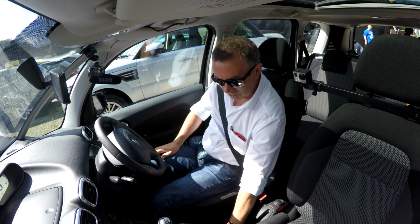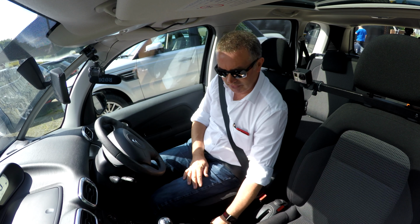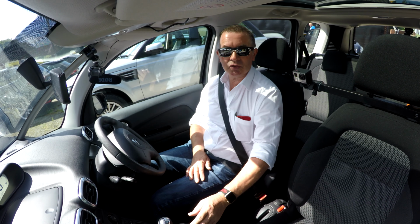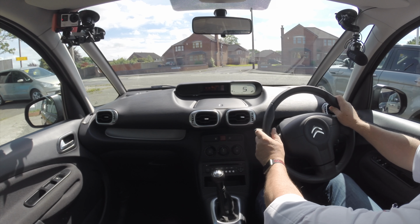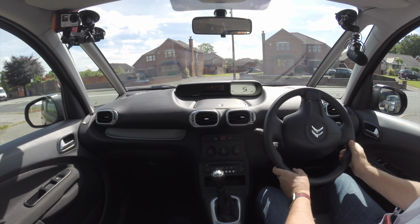There's a power socket at one side, and then the other side, under the same sort of designed cap as the power socket, there's a USB in and also an auxiliary in. So they've given it some thought. Good design, Citroen these days. It's got diamond cut and black alloys. We've got roof rails as well.